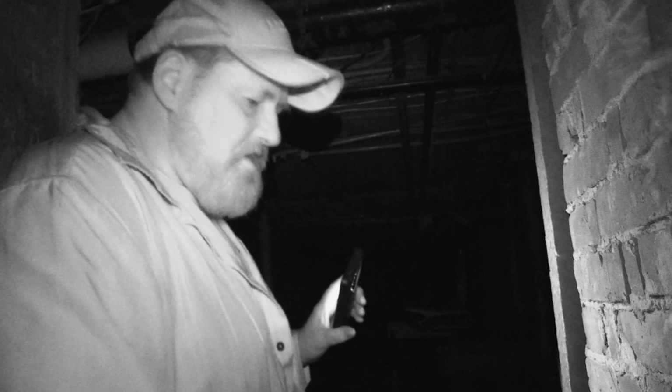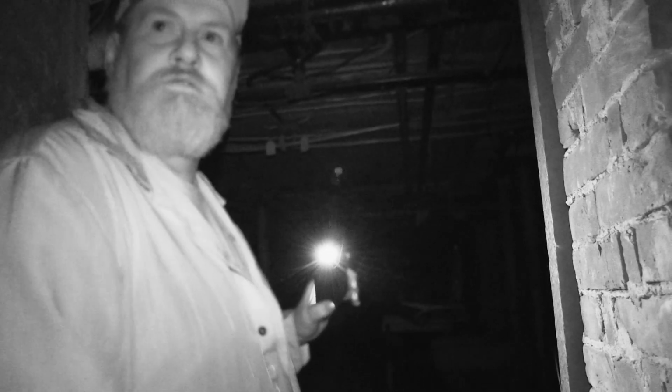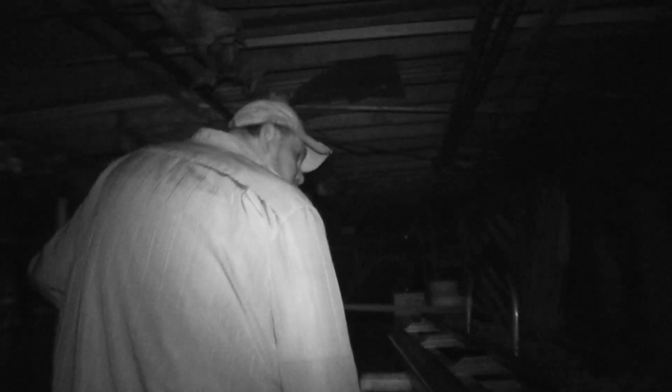Yes. Now at this section right here, wherever there's a step, we have to have somebody stop and say, please step up right here, so they don't fall. Be careful, yeah. Now, this is a part that most people didn't get to see for the last ghost hunts. Wow, yeah, this is crazy. Nobody ever got to come down here.